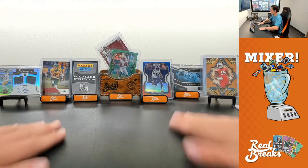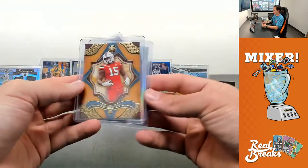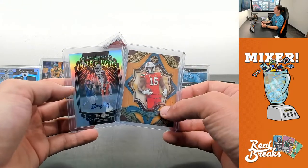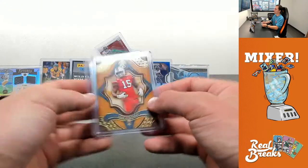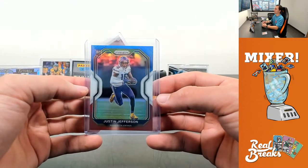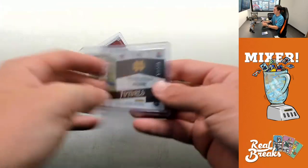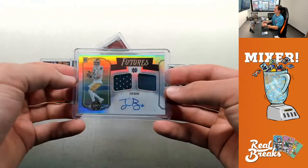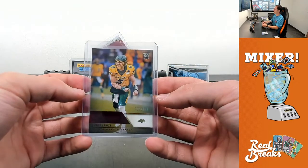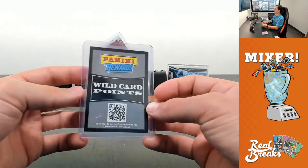And that brings us to the showcase here. We'll start it off with Greg Rosso from Legacy Under the Lights Auto and the Case Hit Rip Card. Dare to Tear, rookie Dare to Tear. Greg Rosso is Bills going to Paul Jeff. We've got Justin Jefferson, Red, White, and Blue Prism. Minnesota Vikings going to Jeff Bosch. Ian Book, Futures Dual Relic Auto, rookie QB Inc. out of 299. We've got the Saints going to Casey Fingerson. Trey Lance, Prestige out of 149, red. 49ers to Tim Fletcher. Wild card points, which will be randomed off to all.